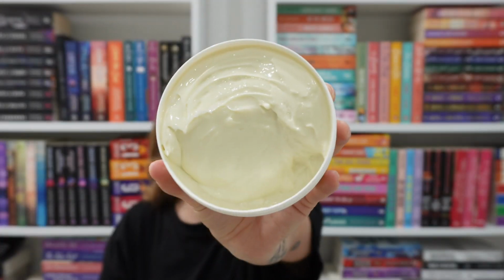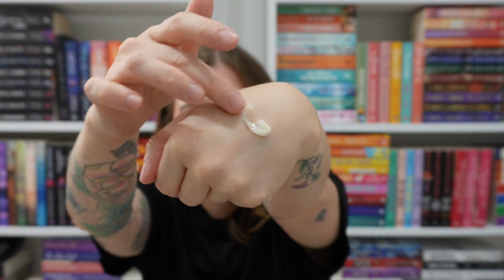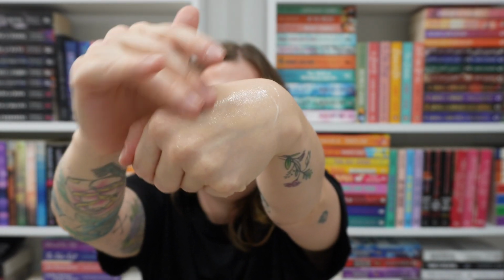I think it's just so luxurious, very creamy, and let's try some out on the skin and see what it looks like. So that is it on my skin there. It's a very buttery, I'm not gonna lie, very weighty kind of moisturizer. Like it's very oily, but I think after you've had a shower or a bath, this would be perfect.